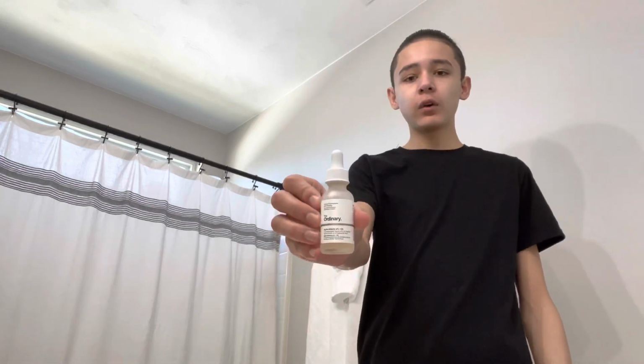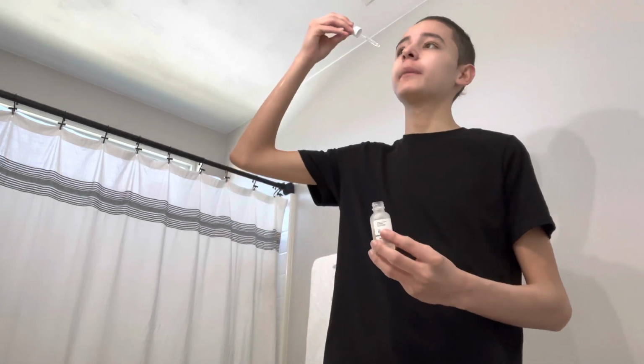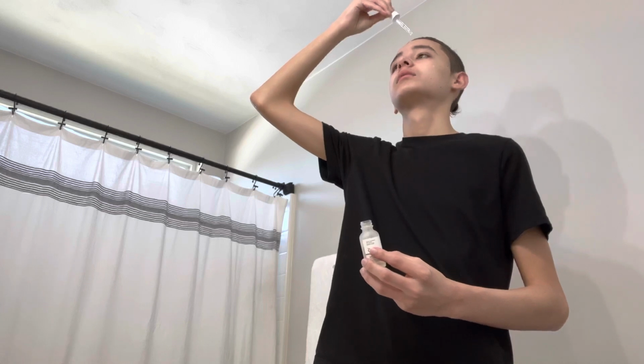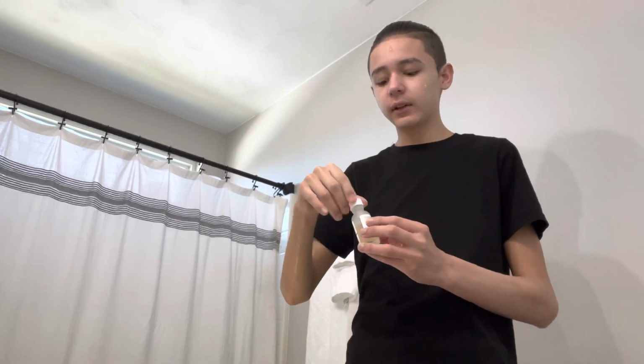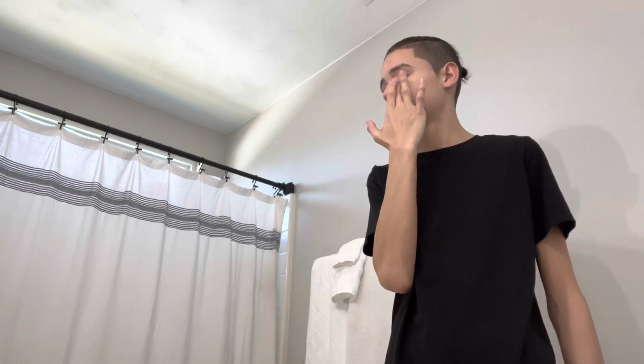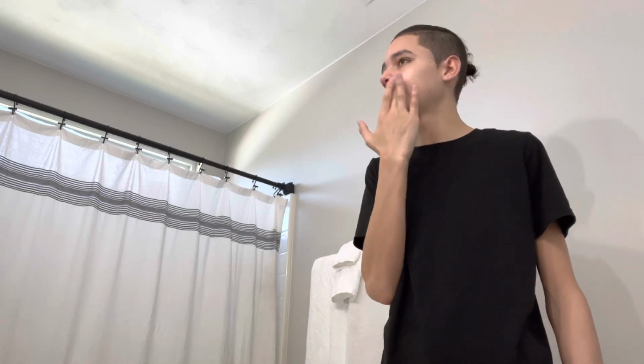So now I'm gonna apply The Ordinary serum. I don't know what it's good for, but it's good. So just a couple drops. And you don't need a lot at all, just a little. So I just like to use the palm of my finger and just pat it in to help avoid wrinkles. Also, when washing your face, you always want to go in an upwards motion to help avoid wrinkles as well.